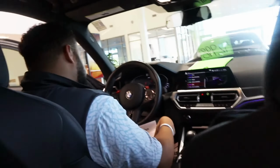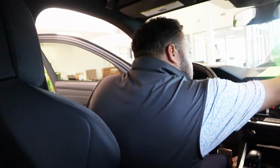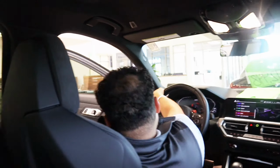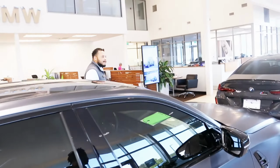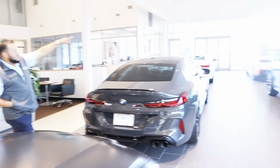That's really good. How much do new tires on this one cost? To be honest, I don't know. You're probably looking at $600 to $800 a tire. Okay. Something like that. Yeah. So the M340 is out all the way on the very end. It's white. Okay. Under that tree, I'll grab a key and meet y'all there.